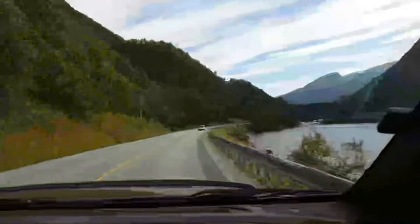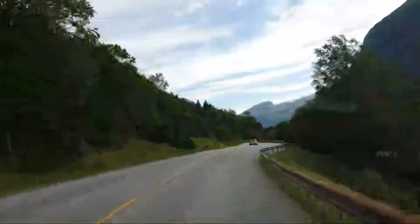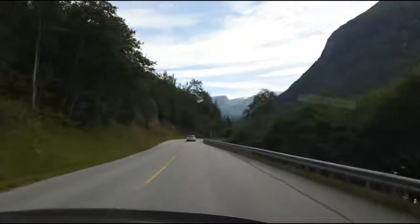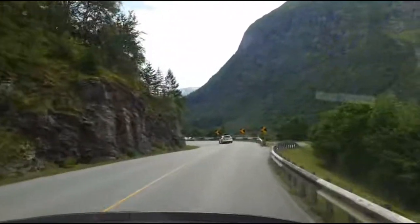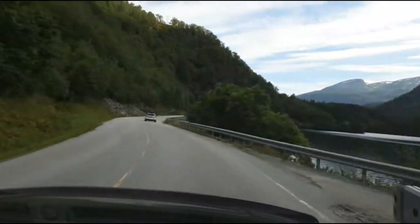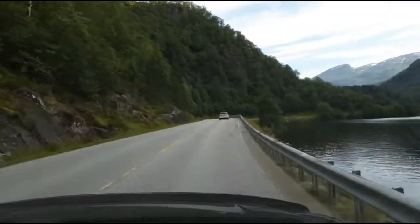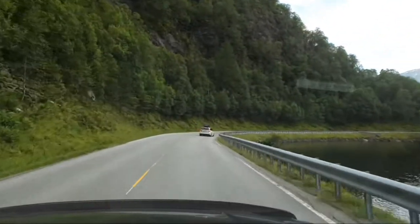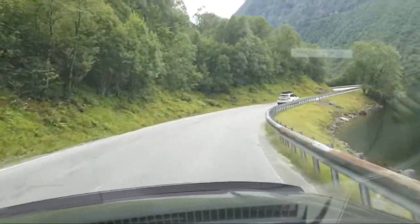So back yet, and then we can try to make some videos of this beautiful road. We're driving up towards Bjørkedalsvatnet and onwards towards the Bjørkedal and over Stigedalsfjellet. I think it was Stigedalsfjellet. And then we're going to cross the border into the Vestland Fylke, I think. That is the mountain there. And we're going to drive after this car here.